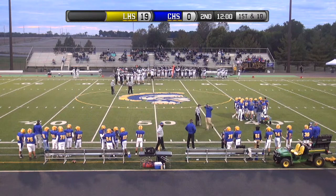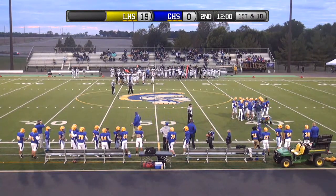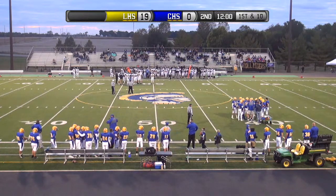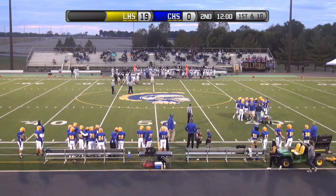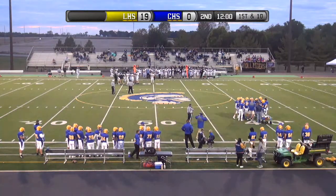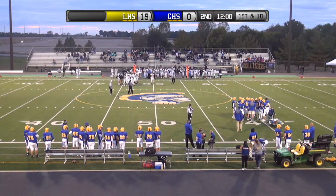That's exciting. Tri-West 14, North 0. Yep, another scoring update there from Tri-West and North. It's 14-0, Tri-West in the lead. Lots of 19s. Lebanon 19-0 over Crawfordsville here. Western Boone 19-0 over South.